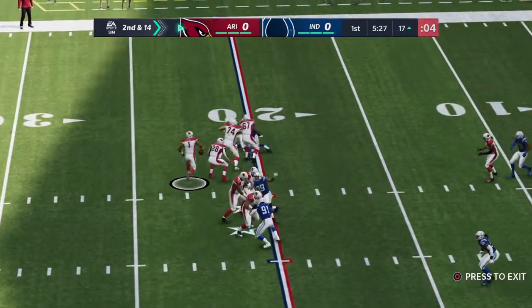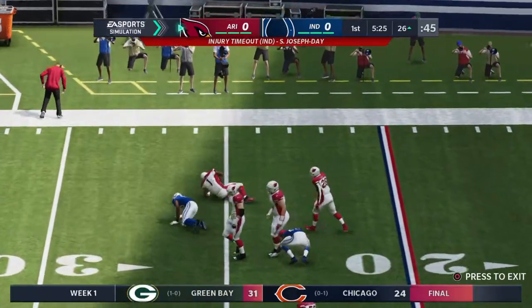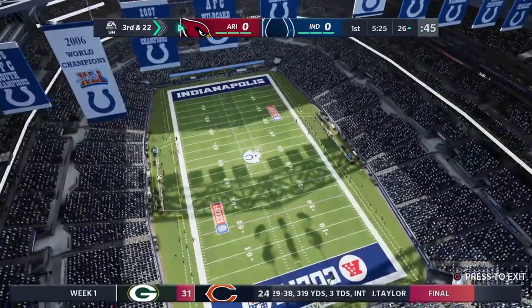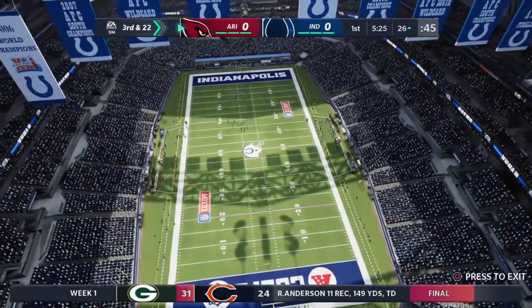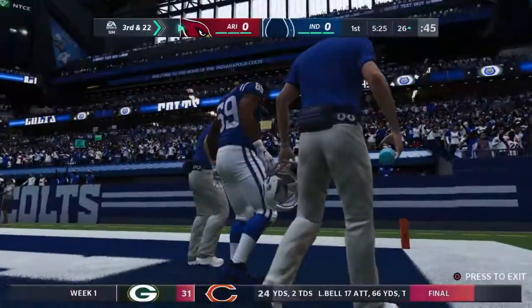Now back to throw. Under pressure, and he'll go down. Back at the 26-yard line. Oh, and after the sack, he's still down on the field. Boy, not what you want to see in quarter 1 of the new year. We'll be back.